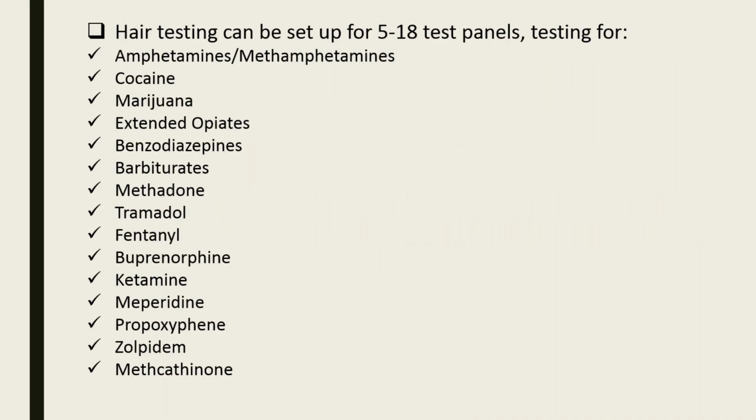Hair testing with some labs. You have several different laboratories that offer hair testing, and some laboratories are not as extensive as this, but you do have some labs that will offer up to an 18-test panel. They will test for amphetamines, methamphetamines, cocaine, marijuana. The extended opiates gets into your synthetic opiates, that would be the hydrocodones, the hydromorphones, the prescription drugs. The natural opiates would be getting into the heroin, the Vicodins, that kind of thing.